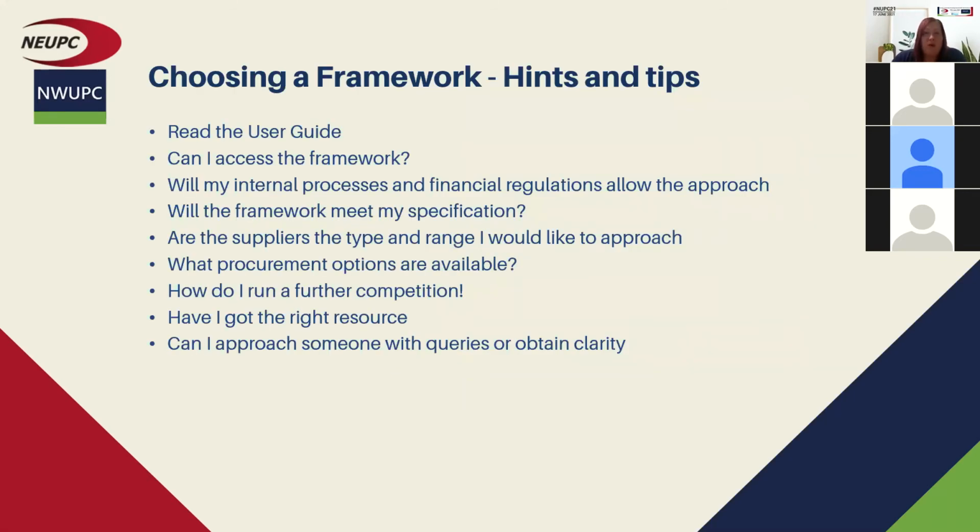When you pick up the user guide or our tender documents, you need to make an assessment of 4 commercial criteria, and that's your starting point. So does the framework offer you the right supplier base to meet your requirements? And you need to take into consideration the complexity and the scale of your requirement and the market. Is the scope of the framework sufficient to cover your requirements? Does it offer you that level of choice that you need in terms of the goods, services, or works that are available?